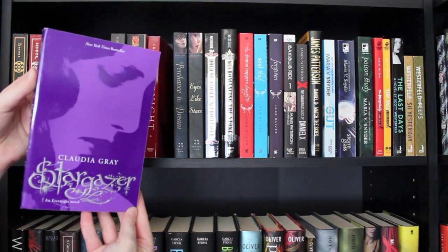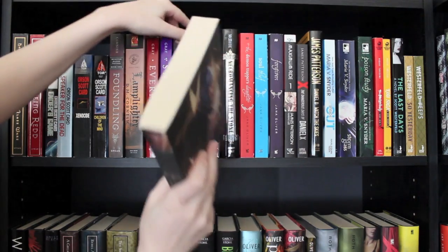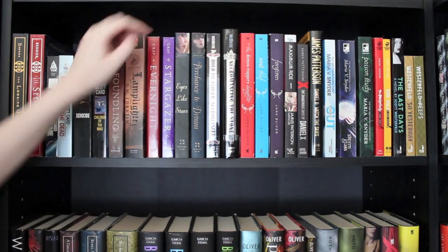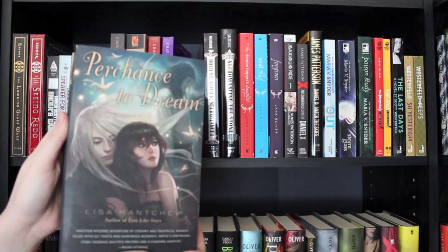Then I have the first 2 books. Oh my god, they're in the wrong order. You didn't see that. Next, I have the first 2 books in the Eyes Like Stars trilogy by Lisa Mantchev. Book 1, Eyes Like Stars, and Book 2, Perchance to Dream.